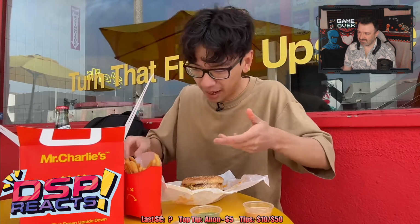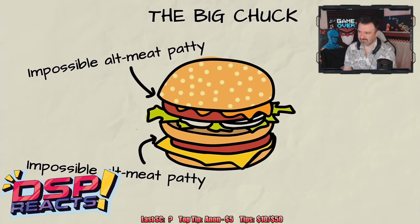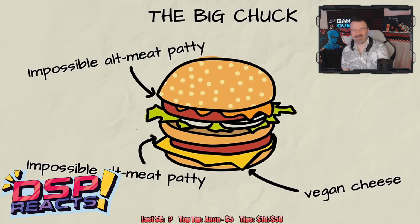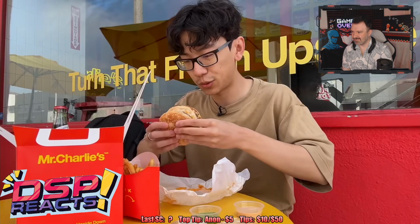Let's go ahead and flip this over. Maybe it'll look better from the top. And okay, there we go. That looks a lot better. Ba-bam. So the Big Chuck features two Impossible Foods patties, fake vegan meat, cheese, shredded lettuce, chopped onions, and a special vegan sauce. This right here is the moment of truth.